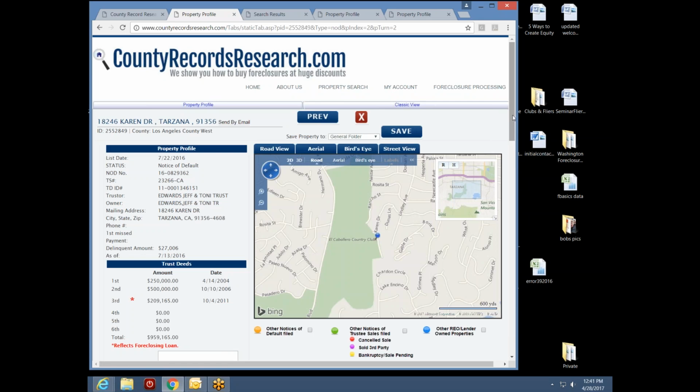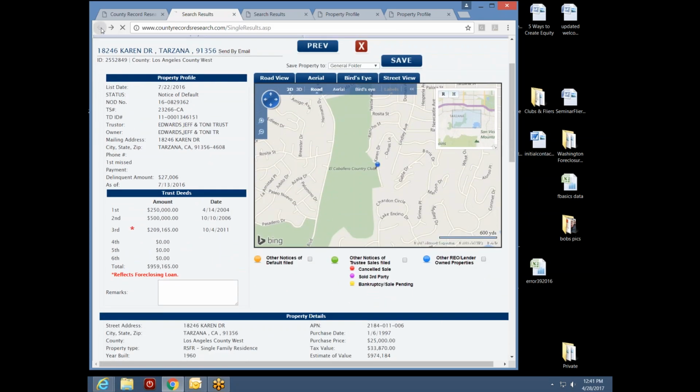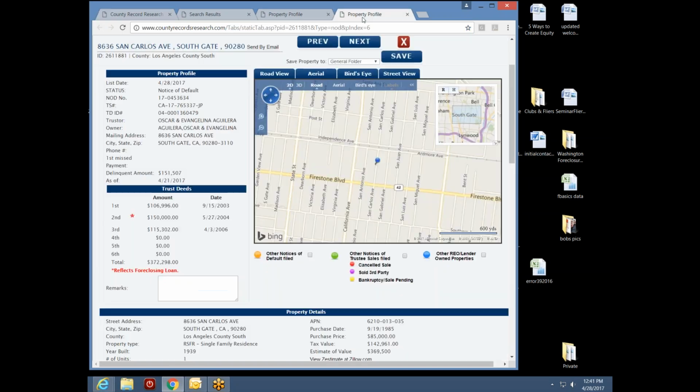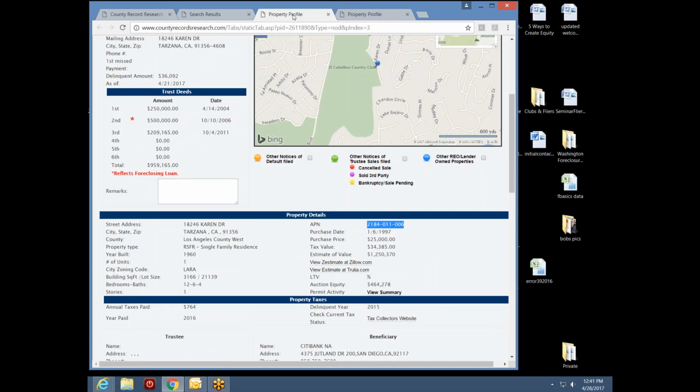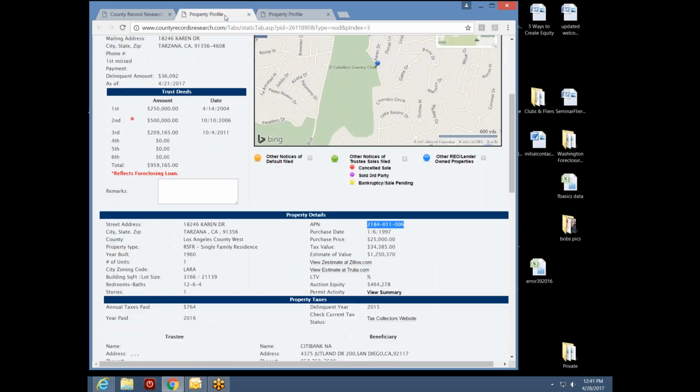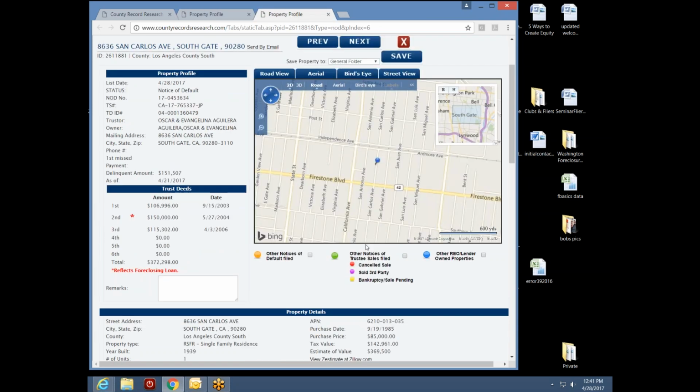Okay. Notice what I just did. I'm going to back that up. I copied the parcel number from the profile, the APN. Oh, the one I'm looking at right now? Hold on a second. Okay, so you want to reach out to these folks. Well, you can do the same thing I just did with the Karen property.